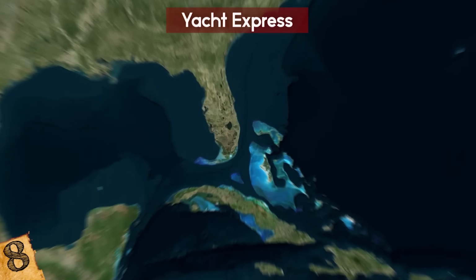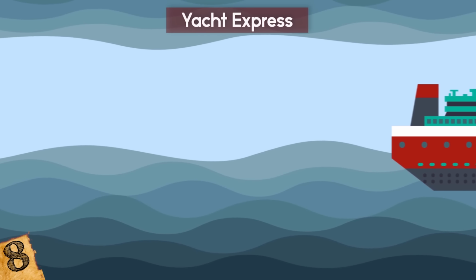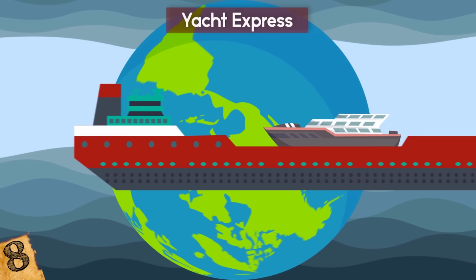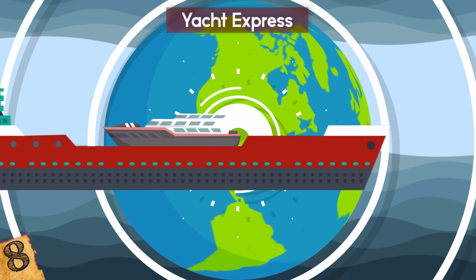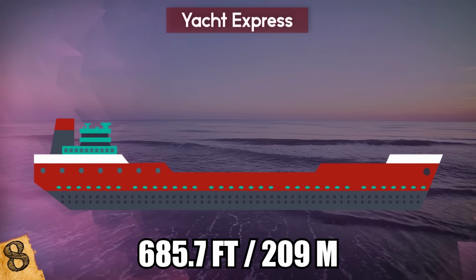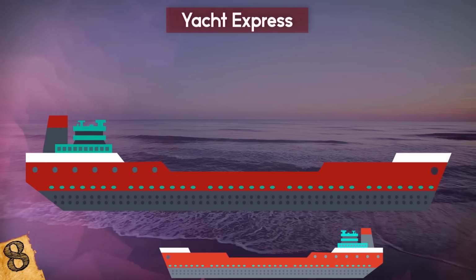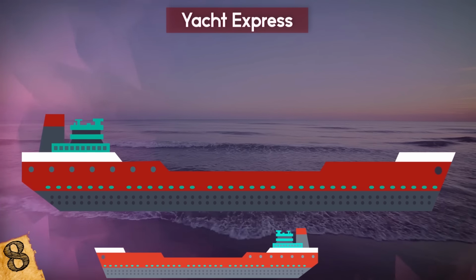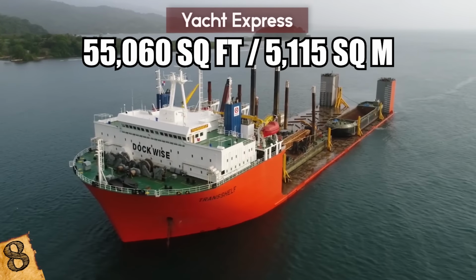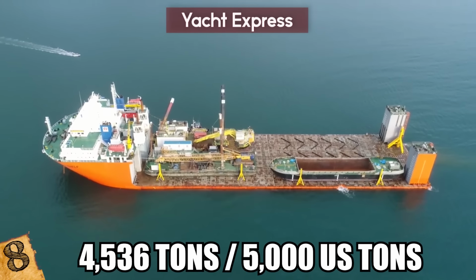Owned by the Fort Lauderdale-based company Dockwise Yacht Transport, or DYT, the Yacht Express is the largest yacht transport vessel in the world and has provided the fastest available yacht delivery between Florida and the Mediterranean since its first voyage in 2007. The Yacht Express is 685.7 feet long, more than 130 feet longer than the previous largest yacht carrier, and 106 feet wide. It has 55,060 square feet of deck space and a carrying capacity of 4,536 tons.